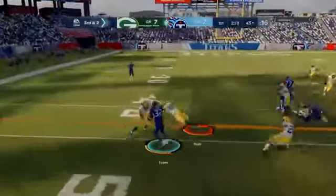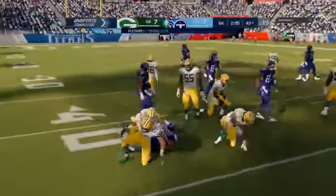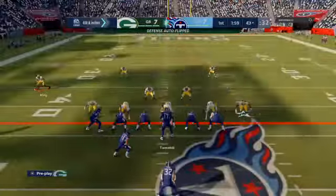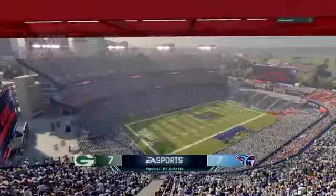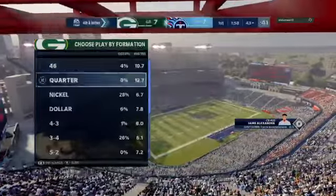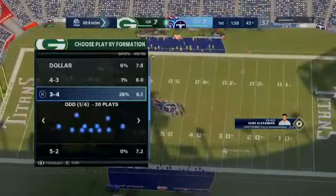Now the first carry for Darrington Evans. And boy, he is very close to a first down, but from where they're spotting that football, he's going to be a foot or so short. Now the defense is going to use the first of their timeouts. They'll have 2 remaining as we step aside here in this first quarter.